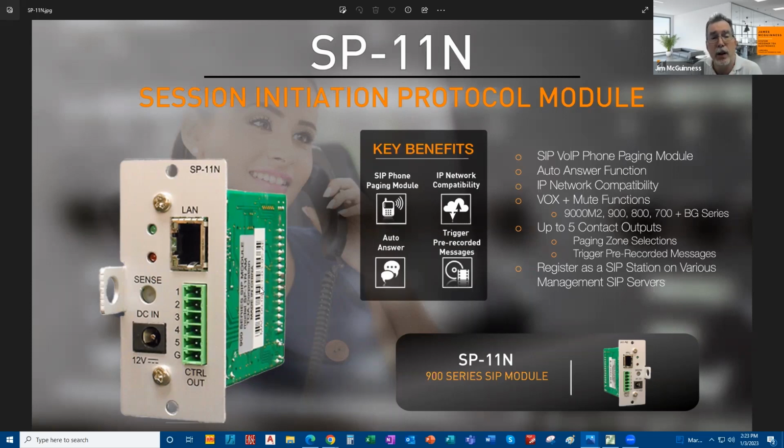In addition, this particular module can also be used with an outbox that we've prepared for this model. So now it can interface with a lot of standard mixer amplifiers that do not have a module slot. So we've tried to make it versatile in that way, so that it can be used even outside of our 900 series offerings.